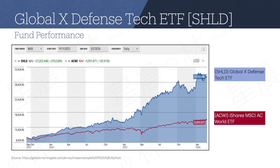Let's focus on SHLD. The ETF has strongly outperformed the MSCI All Country World Index since inception, showing that defense investing has been highly profitable in the past 2 years or so. While all markets move in cycles, and it is not reasonable to expect the ETF to deliver over 40% every year, there is a decent likelihood for this theme to continue to do decently, as long as the general equity markets have a decent positive trend.